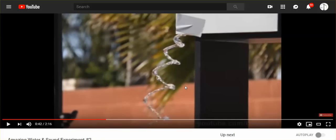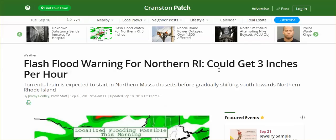So, frequencies can be used for good, or they can be used by evil people to destroy an awful lot. They can destroy by flooding. They can create the tornadoes that we have seen in North Carolina as well as Virginia. Virginia, the last comment I got, they had 13 tornadoes go off yesterday. But they can also create flash flooding, and a flash flood warning for northern Rhode Island could get 3 inches per hour, northern Massachusetts, northern Rhode Island. You're looking at the quote unquote remnants of Hurricane Florence creating flash flooding in Massachusetts and Rhode Island.